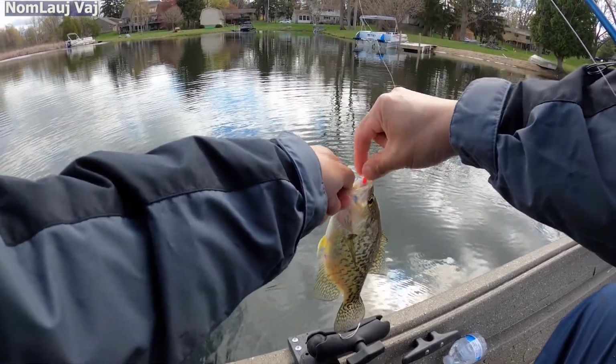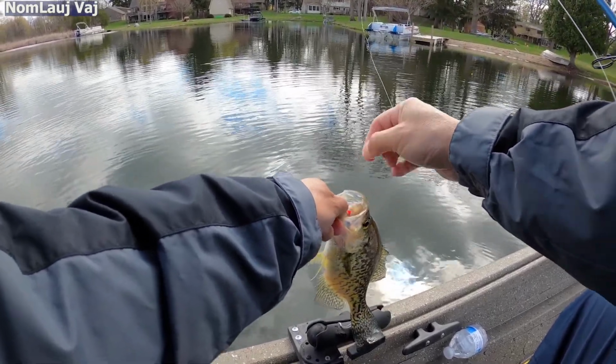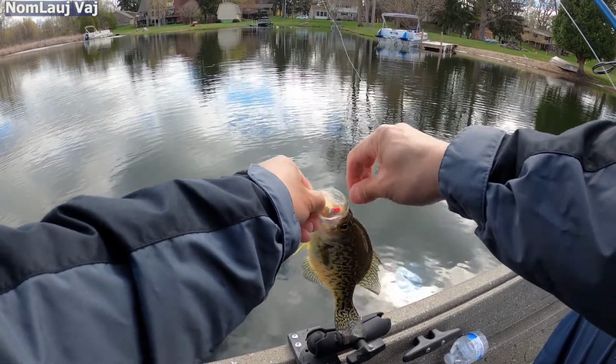We keep some of this, and if it's a little small later, we could let it go because we got some in the bucket. But this is good size.